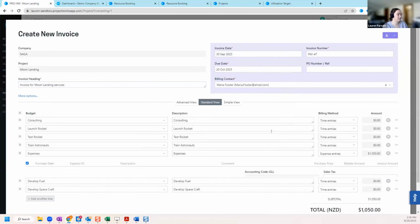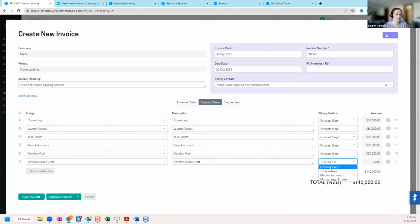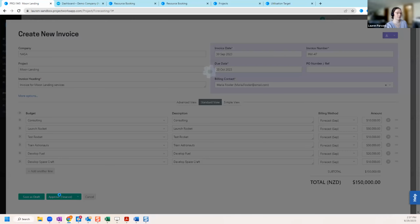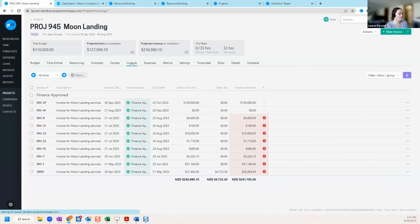And I'm actually going to change my billing method to pulling through the forecast. So that's the amount that I just input on this project. And I could easily, if I had time entries, I could leave it on time entries as well. So there is a lot of flexibility here in terms of creating invoices. So I'm happy with this. What I can do, it can go through an approval process, but for right now, I'm going to approve it at the highest level. I'll approve this invoice, and I'll go to the invoices screen here.